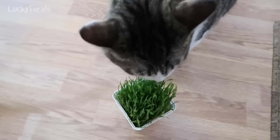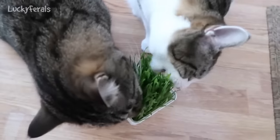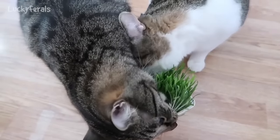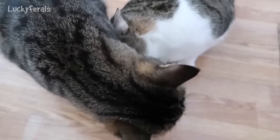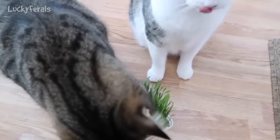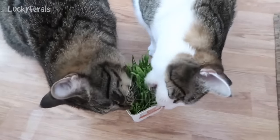Stella is having some wheatgrass this morning. Oh, and Simba is also. Yesterday I was in PetSmart, I had to buy some cat litter, and they had fresh wheatgrass there. So I picked up a new container of it, and hopefully, maybe today or tomorrow, I'll be able to start my grow-your-own wheatgrass kit and see how that goes.